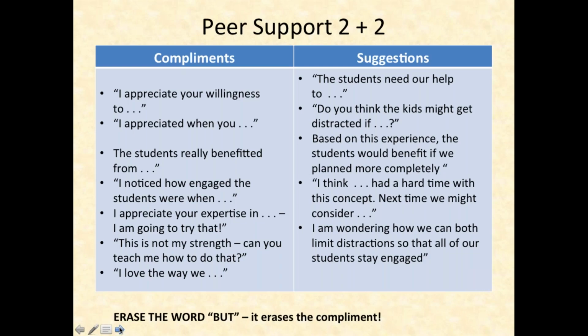I think we have some examples of what this 2+2 looks like. So just take a look at the compliments, which are the 2 things that went well, and the suggestions. And here we lay out some of the language that we like to identify as one that really engages and encourages collaborative conversations. And these collaborative conversations lead to the concept we mentioned earlier, which is strengthening relational trust and building a partnership for the sake of students. It's really all about the kids.